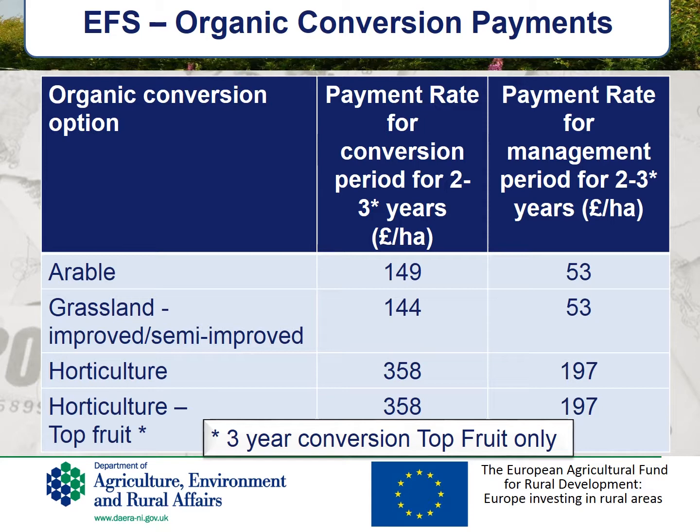The rates of payment for this option are different depending on what type of farming is practiced. This option provides support for a conversion period of between 2 and 3 years, depending on the type of crop. The period of conversion will be followed by a period of organic management to make the agreement up to 5 years.